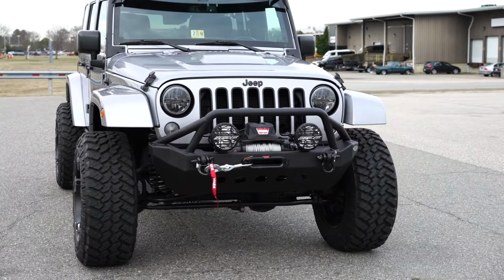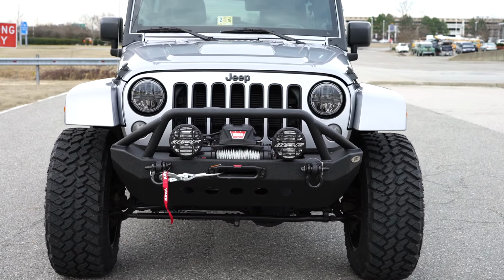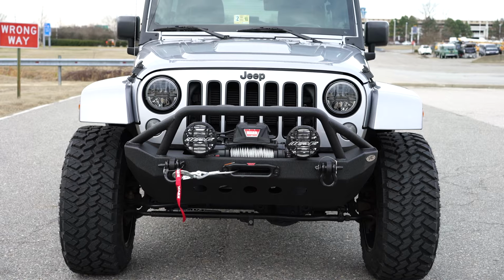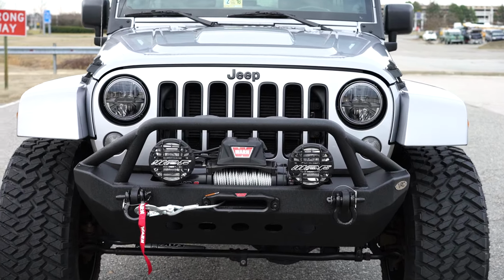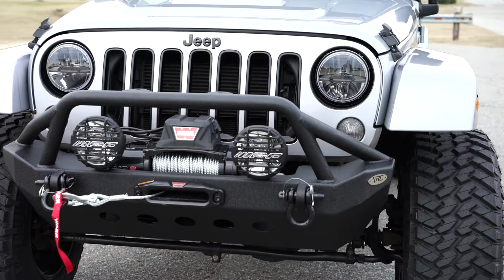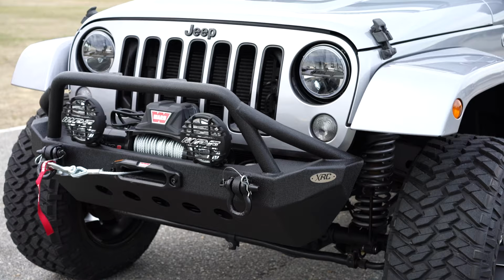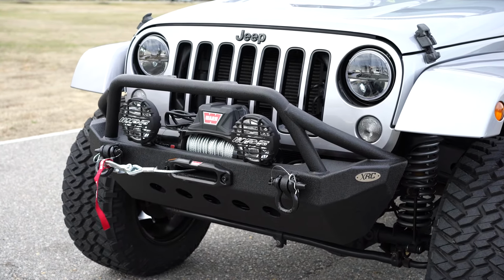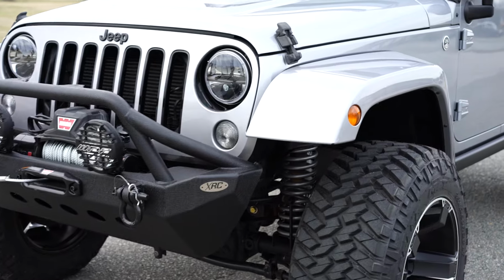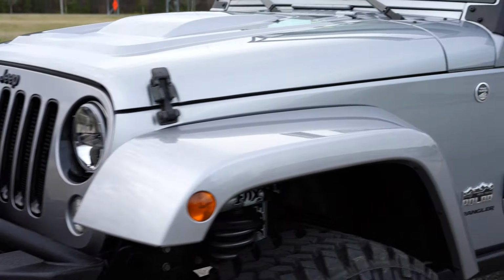Jeep has 34,000 miles on it. We have both keys, window sticker, books, manuals. The original window sticker was well over $40,000. IPF ARB front fog lights, truck light LED headlights, Warn winch, XRC front bumper. The Polar gives the nice black piano trim as well.